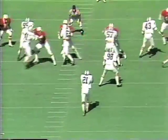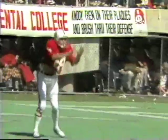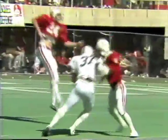Here comes Warner. One good block. Drives for almost 14 yards. At the 10. And down at the 2. This is Robinson. Penn State 35, 40. And gets a good run back.